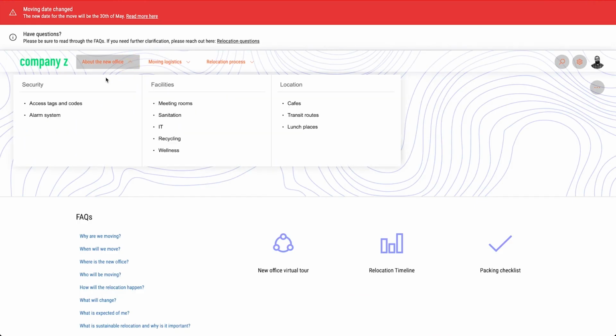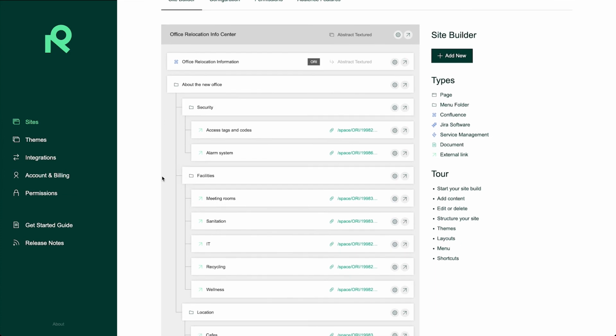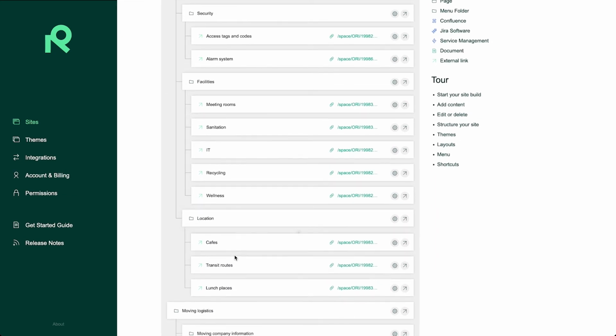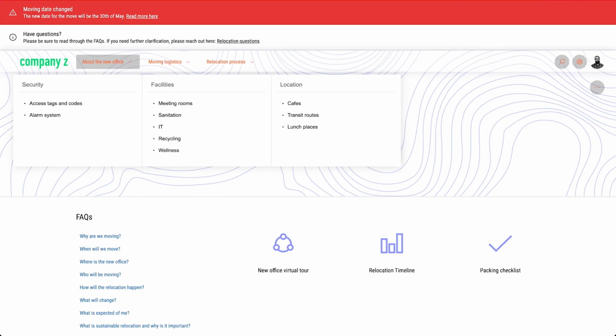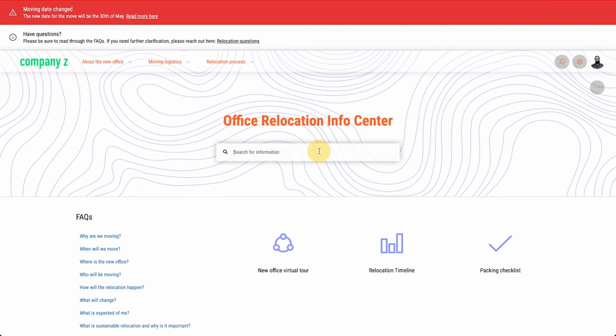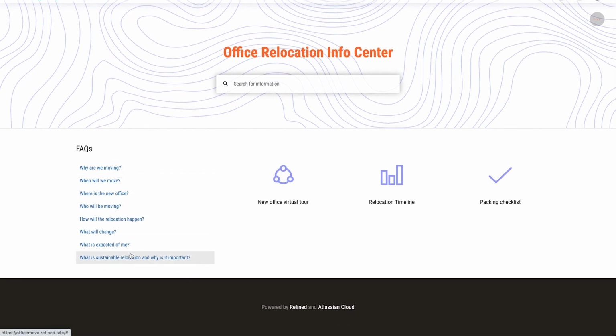The top navigation here, as you can see, reflects the same as what we've seen in the site builder with the links and menu folders. You can choose to create this hierarchy in the site builder to be as complex as you like or as simple as you like, depending on the specific purpose of your site. Here on the main site home, we've added in a search bar that users can use to search for information. We have some FAQs in a linked list on the left. And then on the right, we have some navigation icons to resources both internal and external.